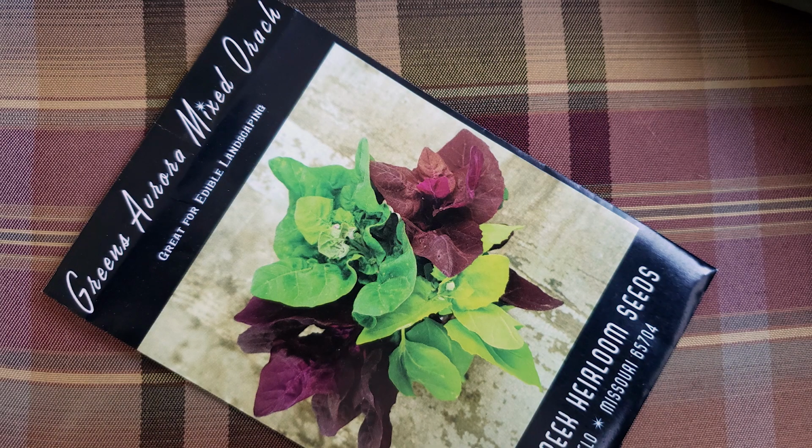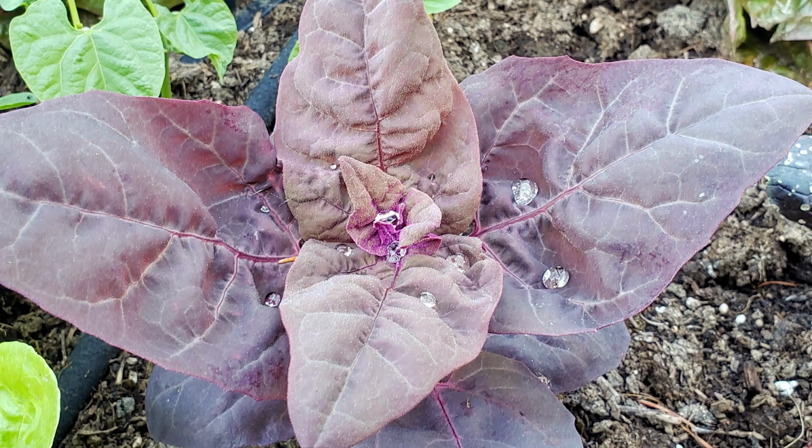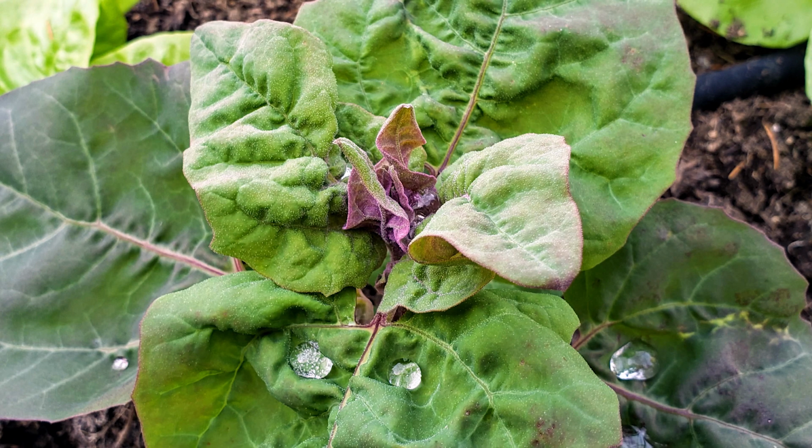Okay, this was another new one for me last year. Mixed orach. It's basically different colors of orach, and I had about 4 different colors. There was sort of a deeper green one, a lighter green one, and then a sort of orangish red one, and then this deep, beautiful burgundy. They were all beautiful. One note, they grow like 6 feet tall.